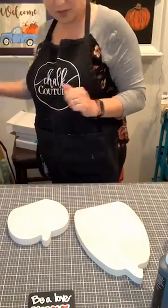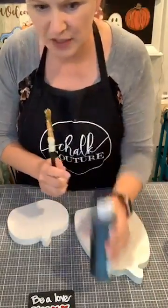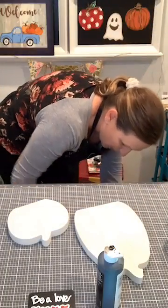Okay, I need a paintbrush, so I'm going to grab my paintbrush. And I didn't grab any tin foil or anything. Let me see if I have, oh, I have a plate that I've used.